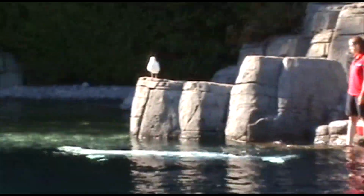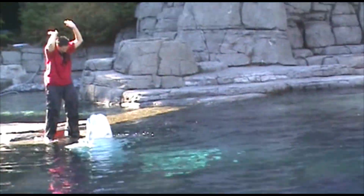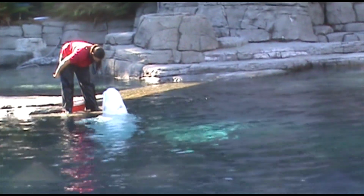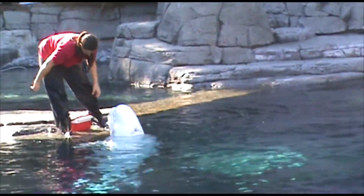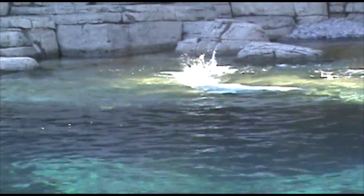Also being gray, born gray, if you happen to be in water that is quite murky, you might be able to swim in from deeper waters and perhaps hide if you need to in shallow water, as Keela is now demonstrating. She's not really hiding, just kind of demonstrating.